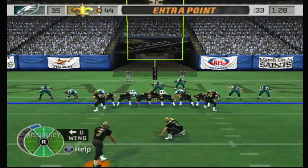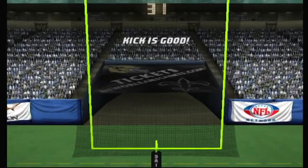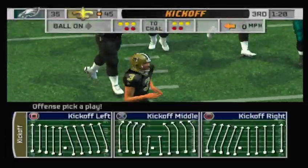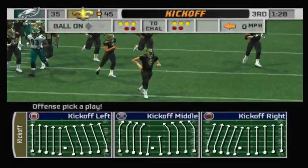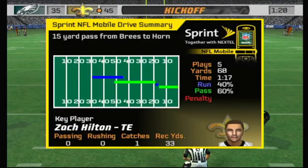Carney comes in to attempt the point after. The extra point attempt is good. That was a nice job of keeping those chains moving and avoiding costly penalties. Now they've got to see if they can keep this momentum that they have established going for the remainder of this game. Lined up for the kickoff.